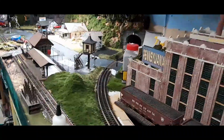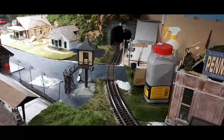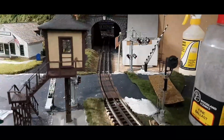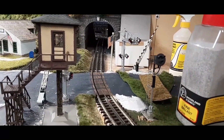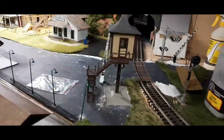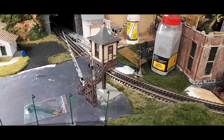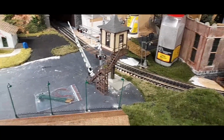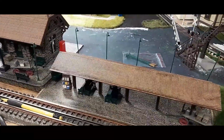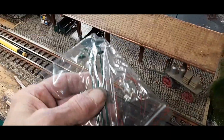Alright guys, this is the section of the layout that we made changes on, and we did move the tunnel portal over by about 3 to 4 inches, and we used to have an S-bend in this tunnel, which now we have straight track going in and going around. This little switch tower that was added, I just got finished building this about 2-3 days ago. Prior to that, we've been working on the station, and we got all these little lights put in.